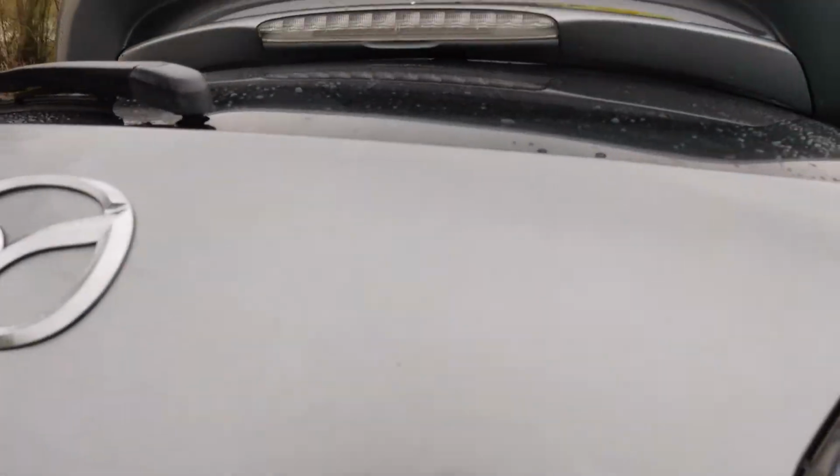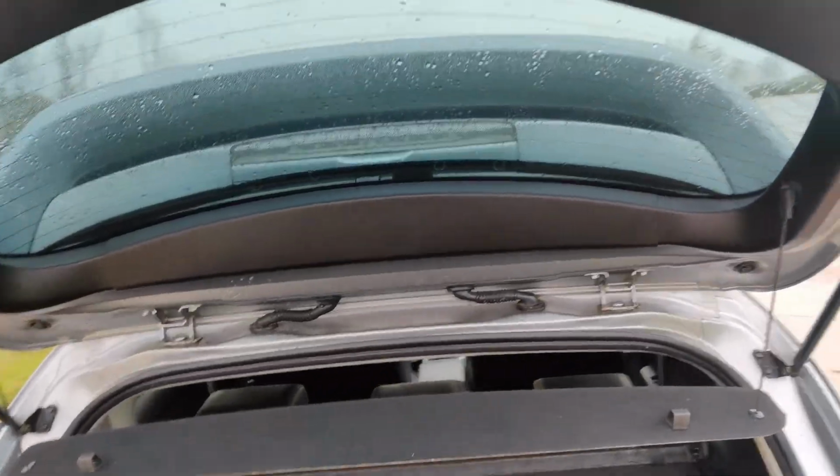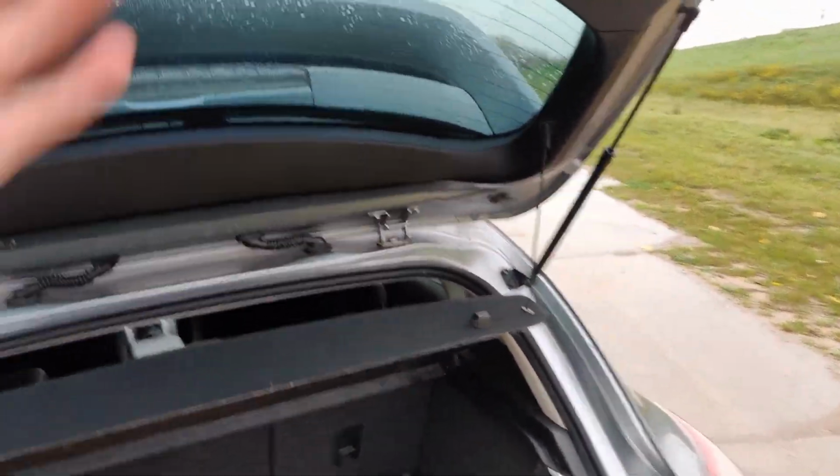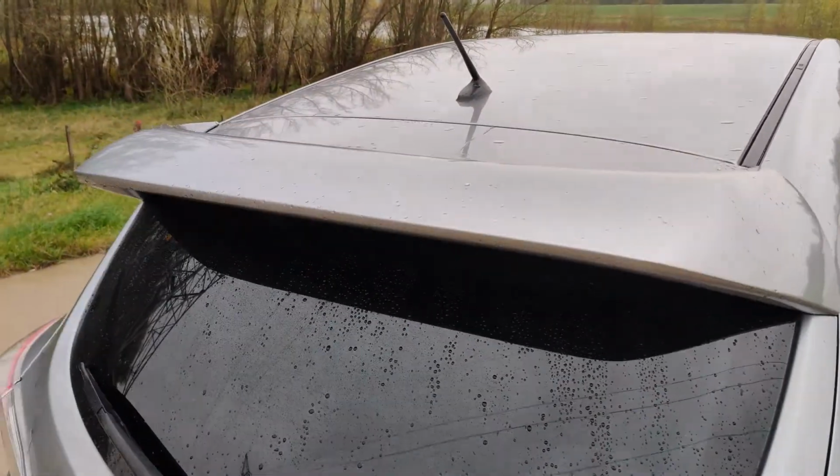The third thing that I don't like, but don't notice very often, is the way the wing is mounted to the hatch. Maybe it's just my car, but when I bought it, I bought 2 new screws to make sure the wing was as secure as possible. But as you can see in the video, it doesn't look very sturdy to me.